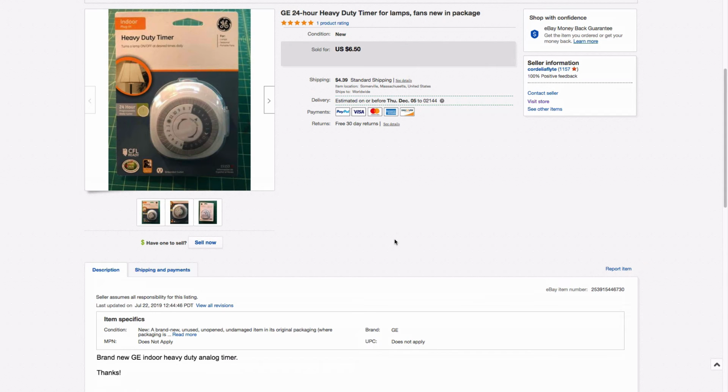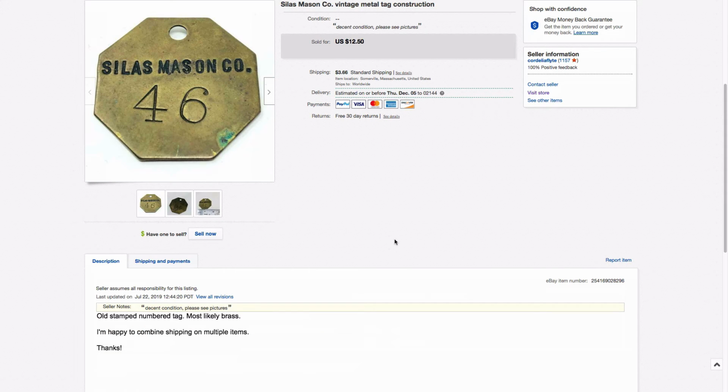Here again is something I owned. I bought this for my plant light, my grow light, for my cactus in my office here, and I decided against using it, so I sold it. End of story.